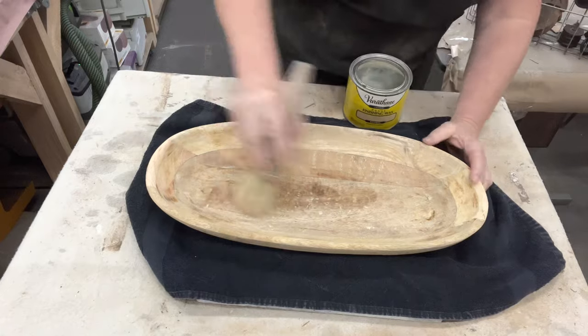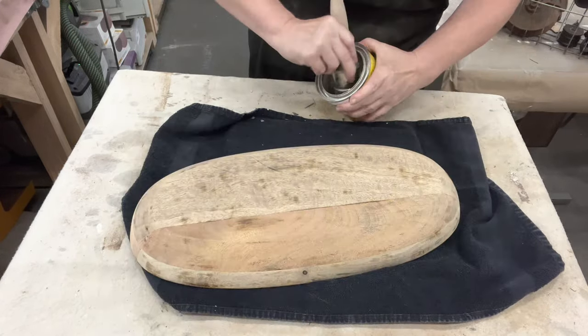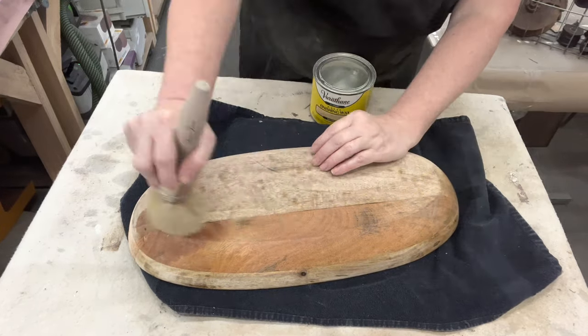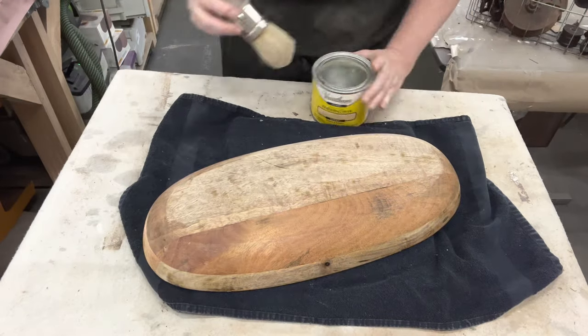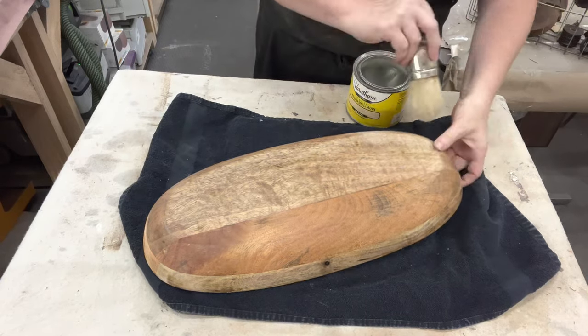But for this piece, I'm going to actually seal it with some of the Varathane Natural Clear Wax. So I'm going to go in with my Annie Sloan waxing brush, and this wood is just going to soak it all in. I love the oddity of the wood. I love the imperfections of it. It just is added character.